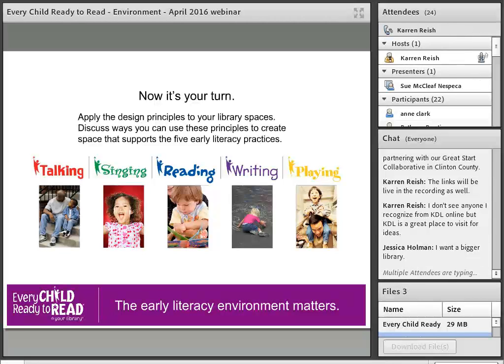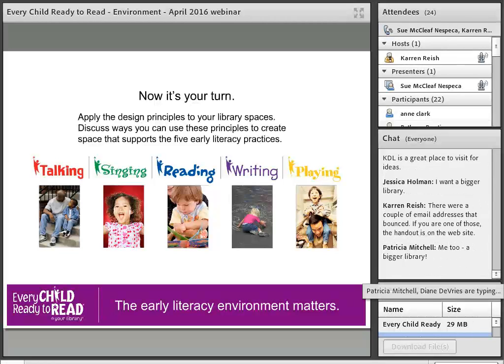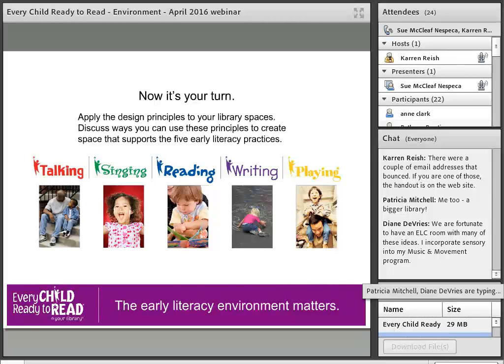And we will be having, Jessica says, I want a bigger library. I love that. That was cute. Yes, Jessica, I know. So you can create a play area. That would be great.